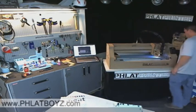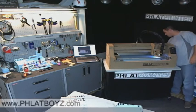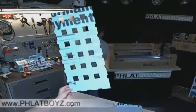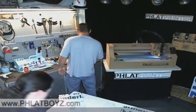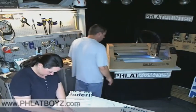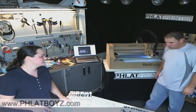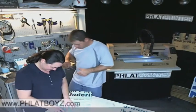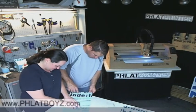All right, so everything's zeroed out. My bit's close to the foam. I'm going to cut this out. Huh? It's so easy. Oh, the square? The whole thing. It's the easiest thing I've ever set up. I hope it works.